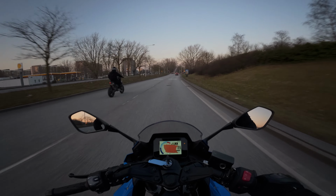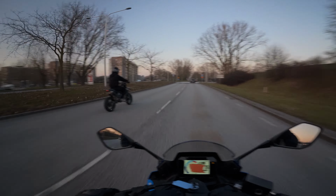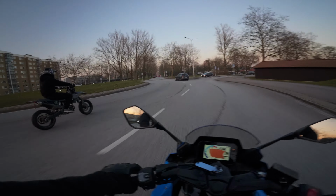I'm not doing much more than power wheelies on these bikes that I tried for the first time, especially when they had ABS turned on. That would be a disaster, not to mention the deductible on insurance is huge.